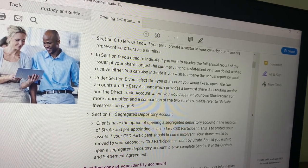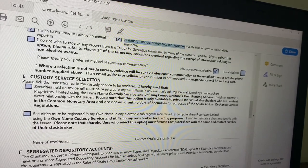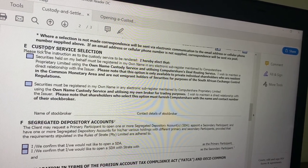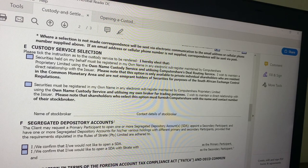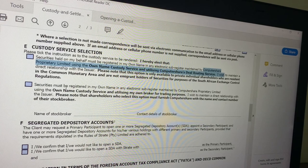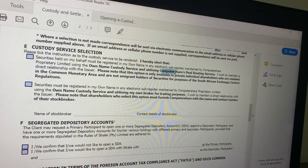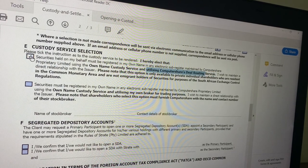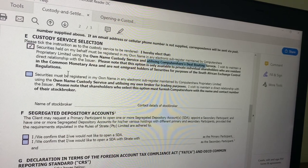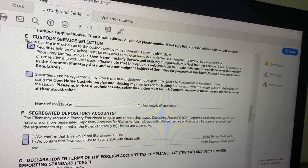So you're most probably going to select the Easy Account for the low cost benefit as well, where they can do it on your behalf. So when you come to section E, here it says custody service, I hereby, and then you're going to select securities held on my behalf must be registered in my own name and maintained by Computershare using my own name. Right, and utilizing Computershare's deal routing service. So this is the low cost one. This is whereby Computershare does the stock broking for you. So you just pay that 135. And this option is when you're saying I'm going to have my own stock broker and elect that person. And if you have your own stock broker, you're going to put their details here.